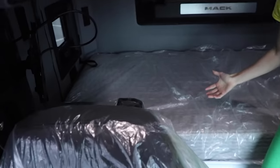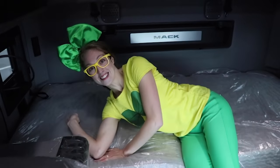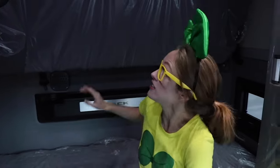Wow. This is called a sleeper truck because when you're traveling from one end of the country to the other, you can get really tired as the driver of this big semi-truck. So here's a bed so he can sleep. Oh, let's test it out. Oh, that's cozy. And guess what? There's another one up here that can fold down.